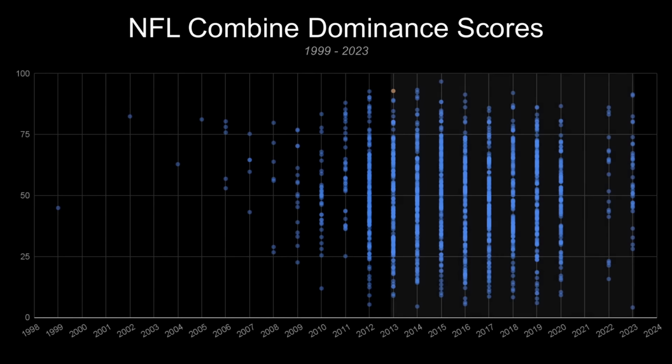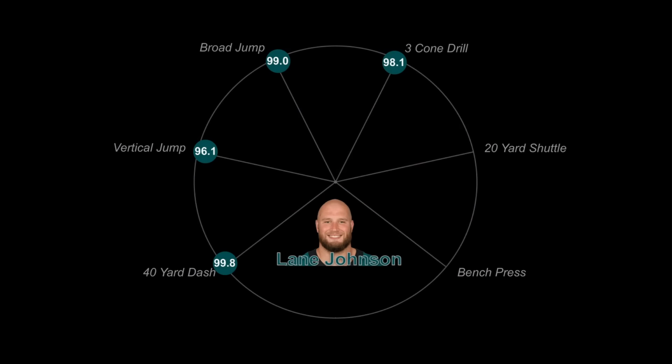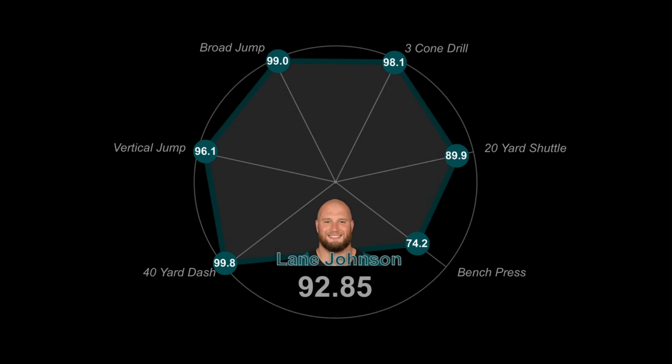It's been over 10 years since Johnson competed at the Combine. Hundreds of other offensive tackles with access to better training, nutrition, and sports science have had their results tracked. Despite the influx of competitors, 4 of Johnson's 6 events remain in at least the 96th percentile, with 2 of them in the 99th percentile. When it was all said and done, Johnson did end up going top 5. He called a shot, and he delivered, posting the 3rd most dominant combine performance.